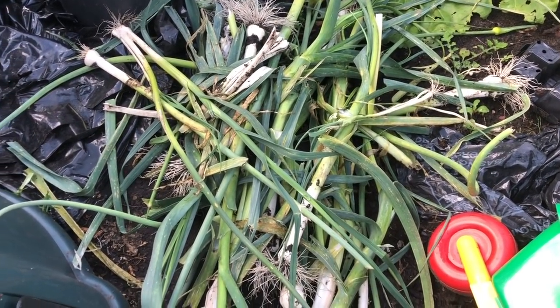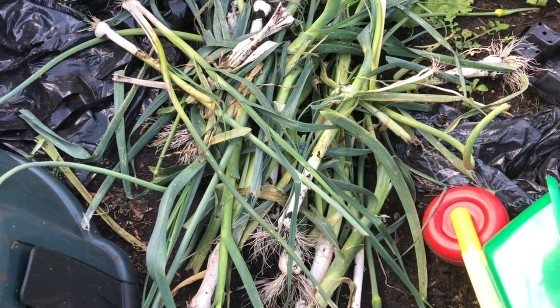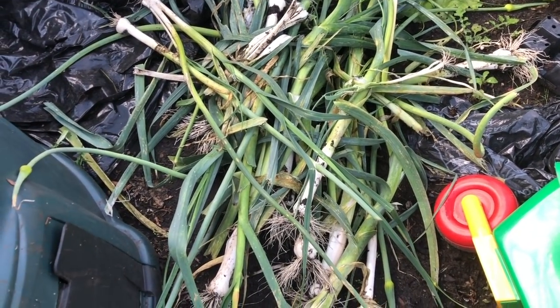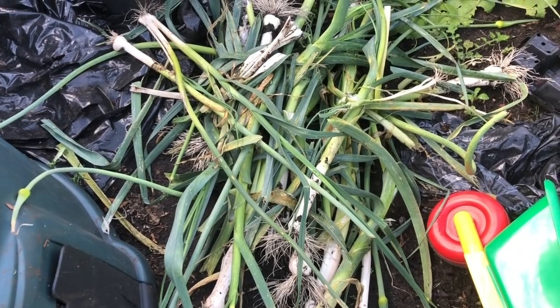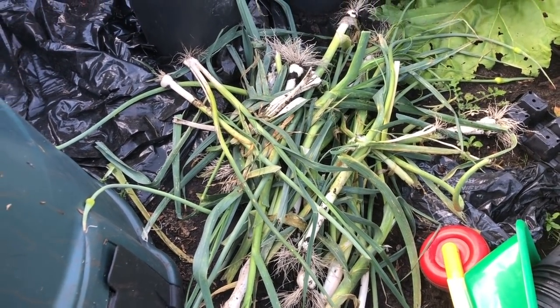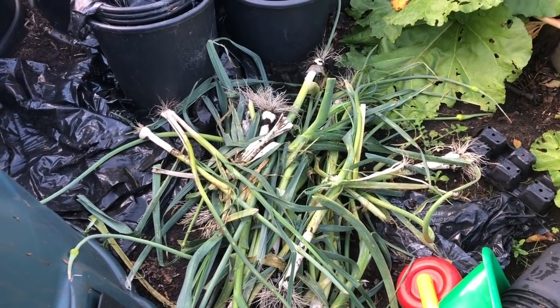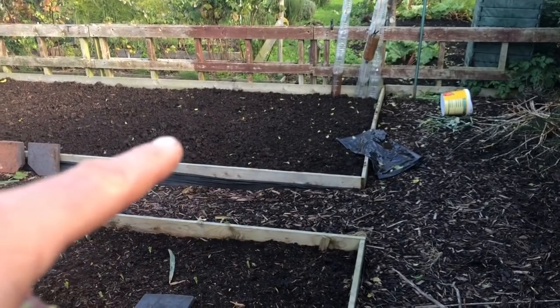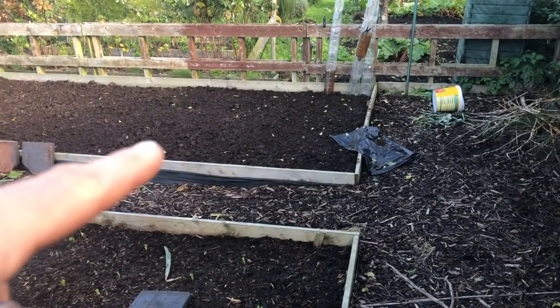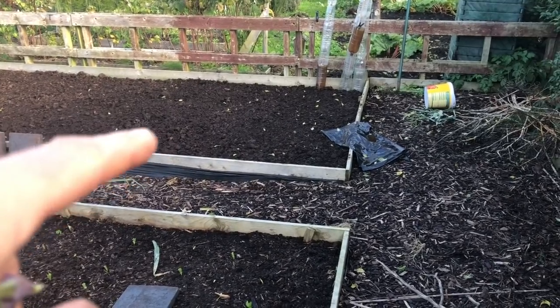These are the leeks. About half of the leeks went to seed, and these are the ones that went to seed. We just really haven't got much use for those. The other half we've harvested and taken home, and they're either in soups or being frozen. We're in that bed there, and so that just means more broad beans, which are a firm favourite in spring.